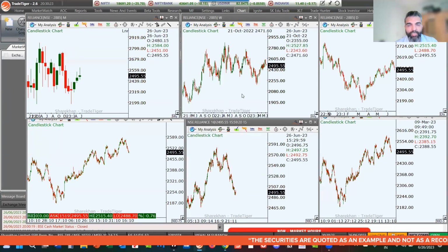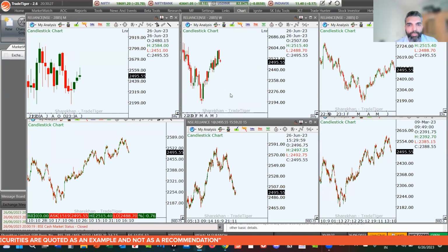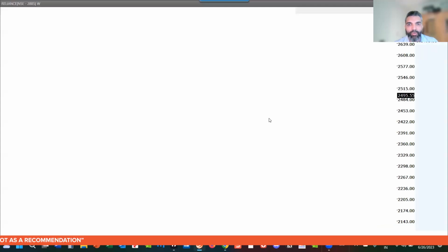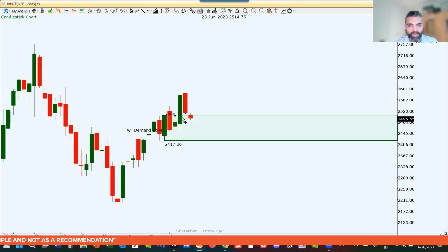The charts look nice and clean. So on the weekly, we are in this area of demand. Not the best looking area, but it's still there. It has everything in it to play out for. And we'll have to see now how Reliance reacts from this area.